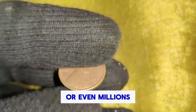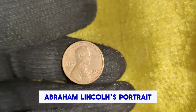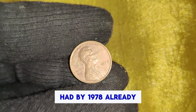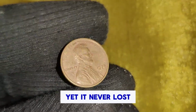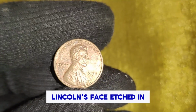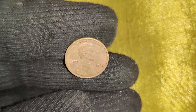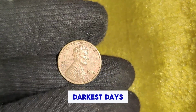The beauty of the 1978 cent also lies in its timeless design. Abraham Lincoln's portrait, first placed on the coin in 1909, had by 1978 already been a familiar image for generations. Yet it never lost its power. Lincoln's face, etched in copper, speaks of determination, wisdom, and sacrifice. Every line of his profile tells a story of a man who led a nation through its darkest days.